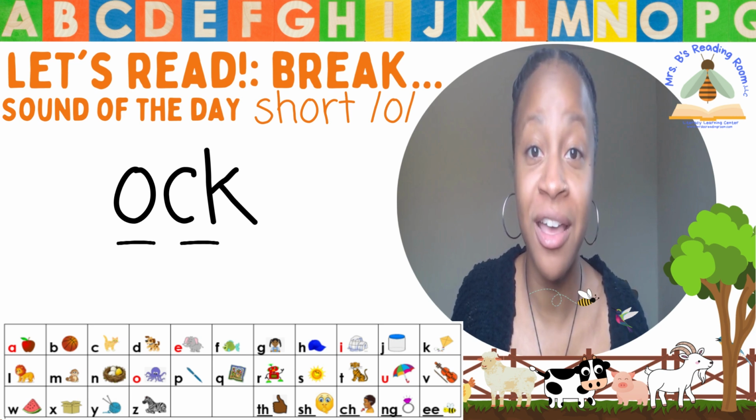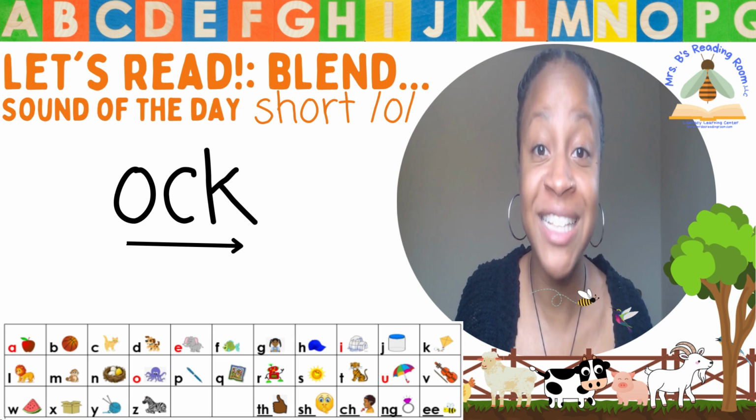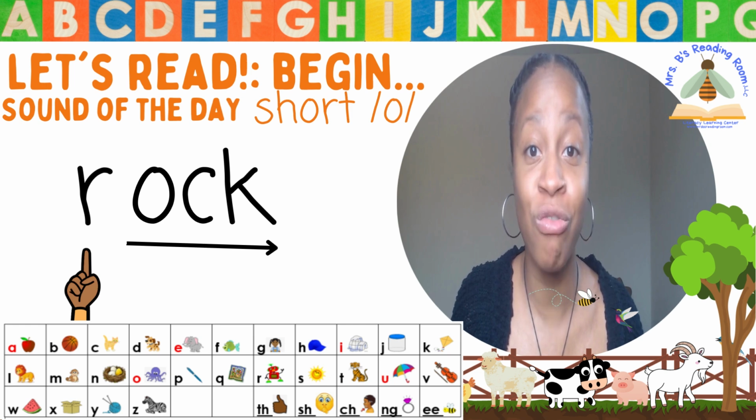Ak, k. Now blend them together. Ak. This word says ak. Let's add a letter to make a new word with ak. We added an R to the word ak. The R says r. Say r.